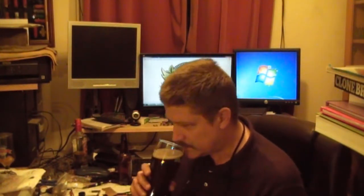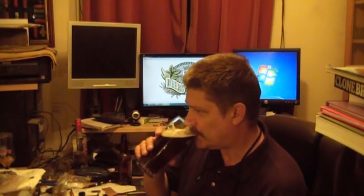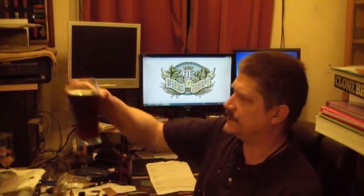On the nose, mostly malt. Probably some of that Munich malt, because I've had a little bit of that. Can't get a huge amount off it, but let's go in for a dive on that taste. Bitterness up front, quite carbonated on the tongue. It drinks more carbonated than it looks. It's quite fizzy on the tongue.